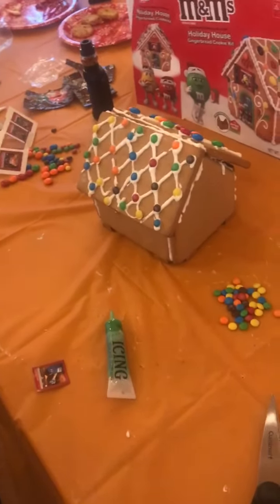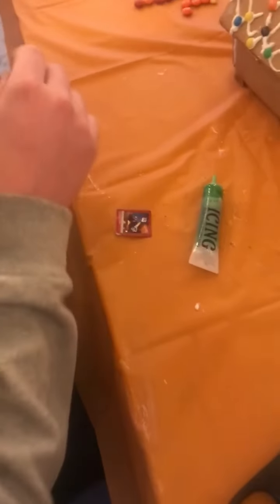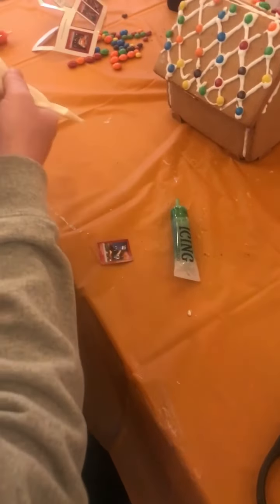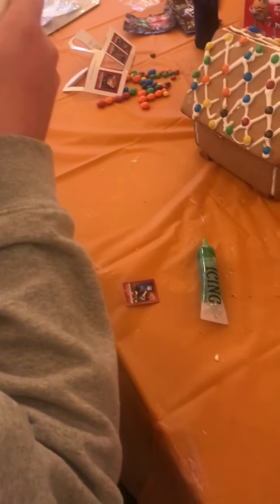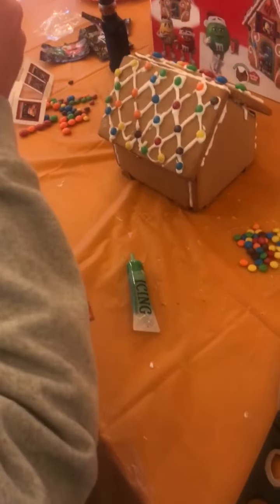Yeah, you better up your game there. I know. Really? Yeah. She has to get a lot more detail going here. Well, it's not my fault that I have to use a Ziploc bag that doesn't have a good hole in it. So the icing is just not cooperating. The icing's good. Okay, I finished this side. See, Mom, look at this side.